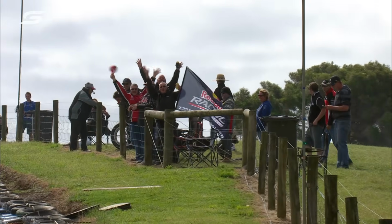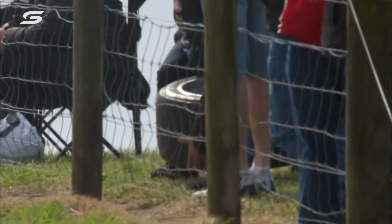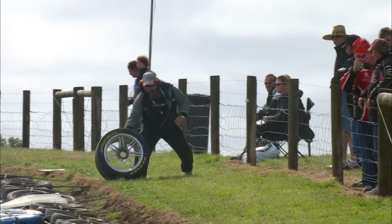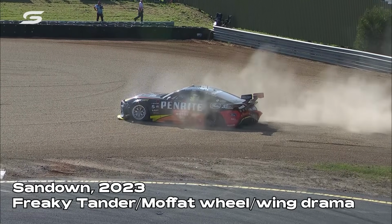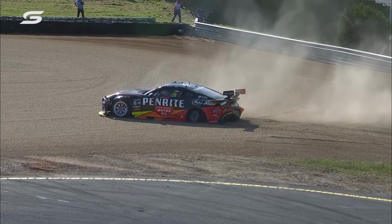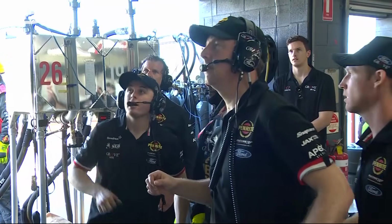It's always the fear. There's about 20 kilos and a lot of energy there. So there's the safety car heads out, condenses the field. Now, we've got problems here for the Tander car. Left rear is off that car. Yeah, so the left rear has come off. Okay, yeah. This will trigger a safety car.